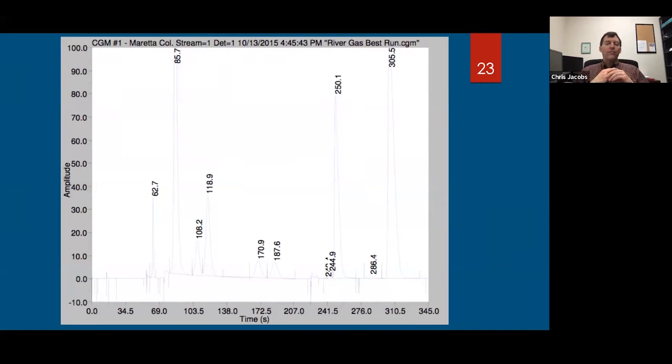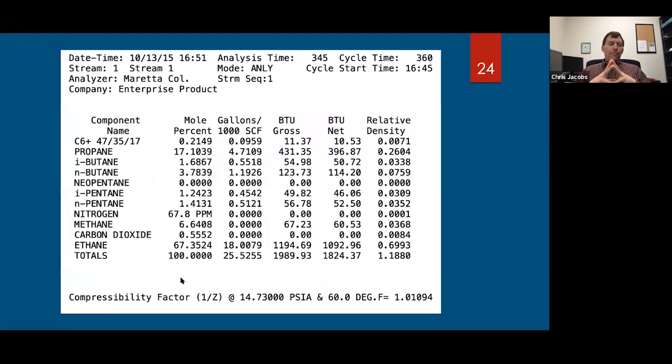Before we can actually calculate the concentration, this thing needs to be calibrated to determine the response factors for each of the individual components. So we use calibrated gas samples to determine that. Now, the response factor, which is the calibration factor, is used in combination with this peak height and these peak areas to determine the actual composition. And here's an example of what a composition analysis report would look like.